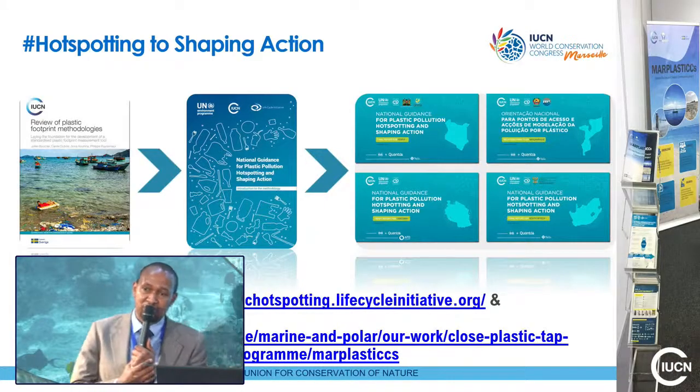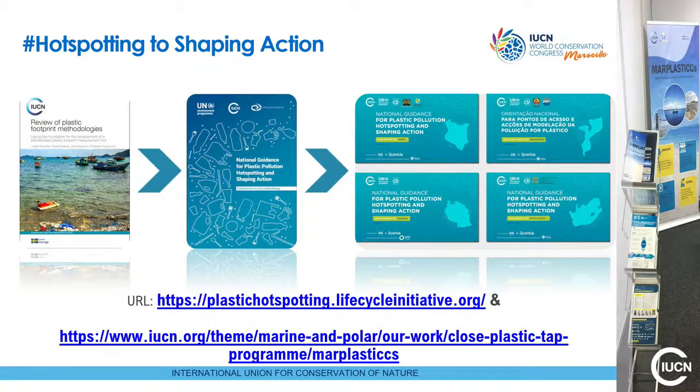So what we start with, as I mentioned, is understanding the problem context and bringing the various countries on board in terms of having a shared vision of what the problem is and the dynamics around the problem, like plastic flows and what the major leakage points are, and then go into interventions and measures that could be deployed to address that.